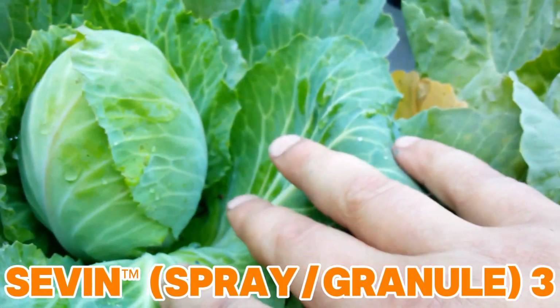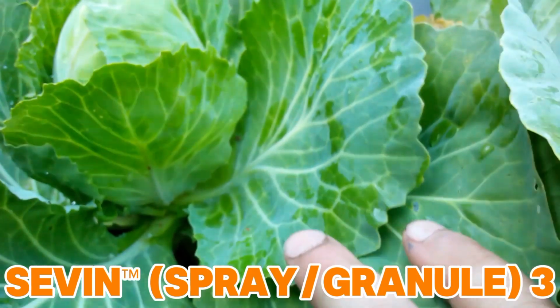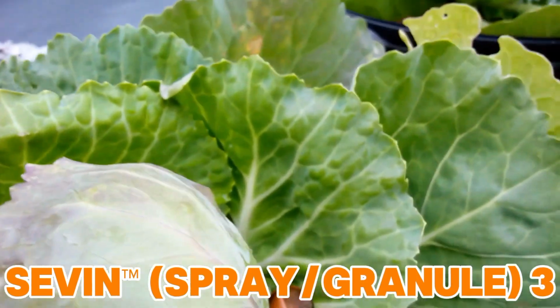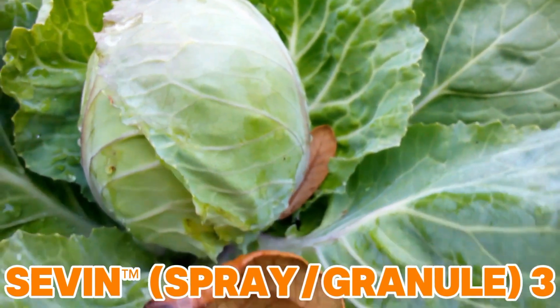Lastly, group 3. Now, group 3, the 7 plants actually look pretty good. I don't see any signs of predation that stick out to me.